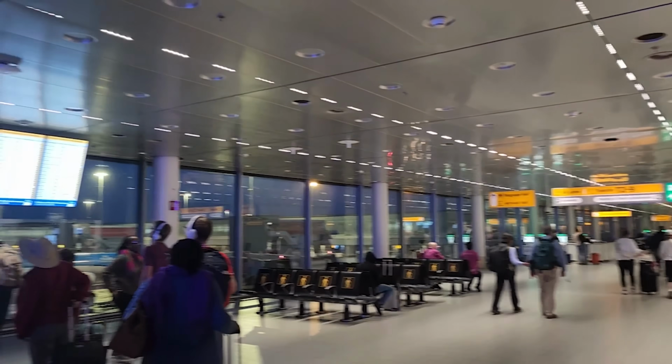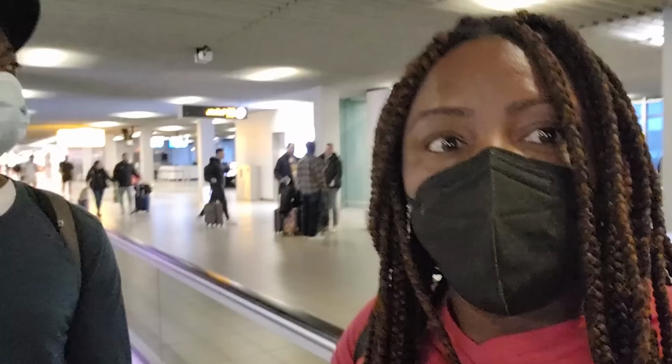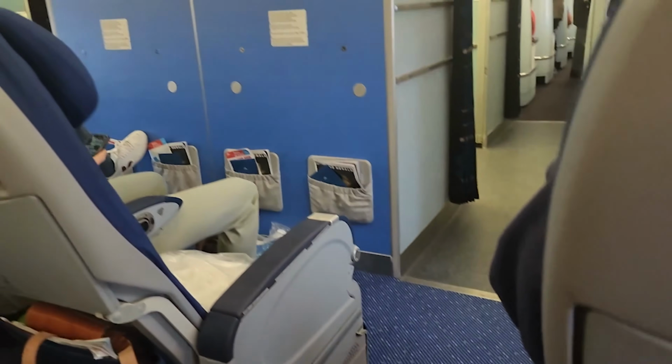And then we connected in Amsterdam. Thankfully, we were upgraded to economy plus seats. And from Amsterdam, we headed back to Atlanta.